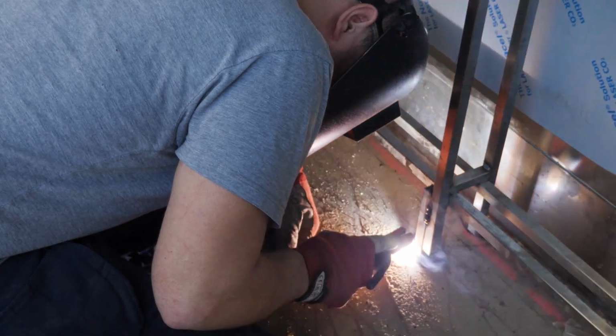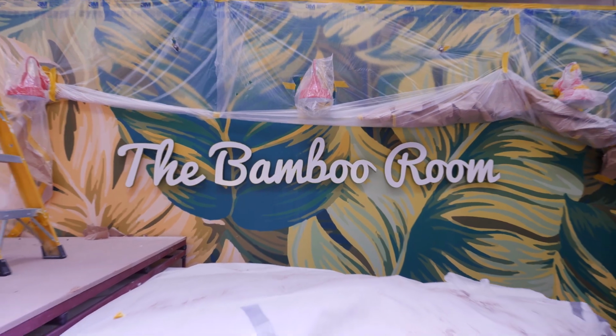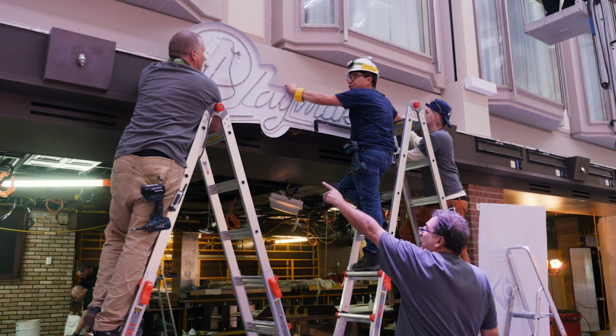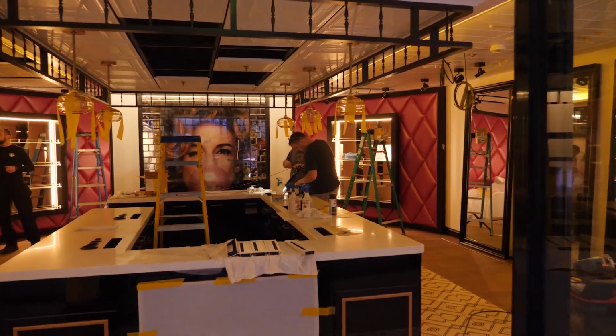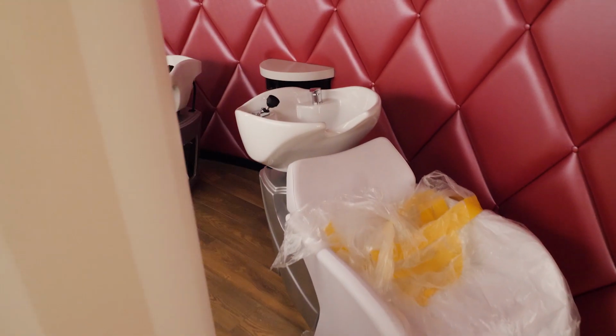And we're adding the Bamboo Room to the Royal Promenade, together with our favorite sports bar, which is Playmakers. And we're actually adding our first concept to the brand as well, which is Blow Dry Bar, To Dry For, which is our very own blow-dry bar at sea.